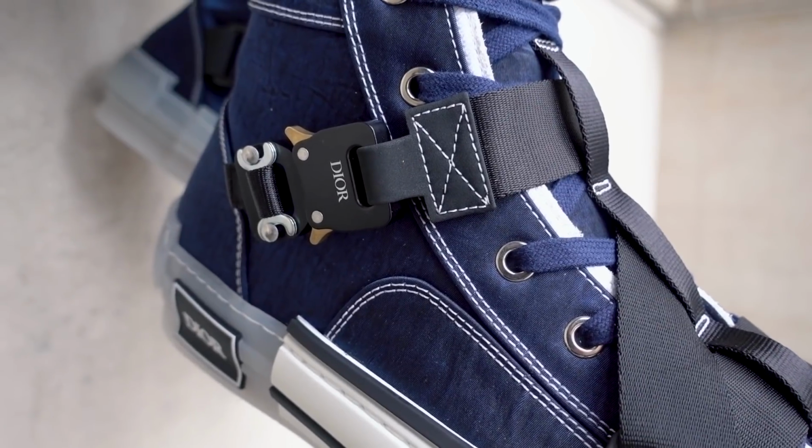But yeah, I feel like I'm rambling a lot. I don't know what I was talking about before that. I think comfort, yeah, I went through sizing as well. But anyway, these are the new B23s that I picked up.